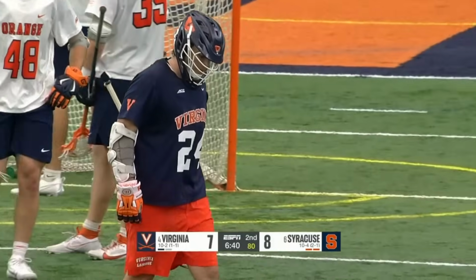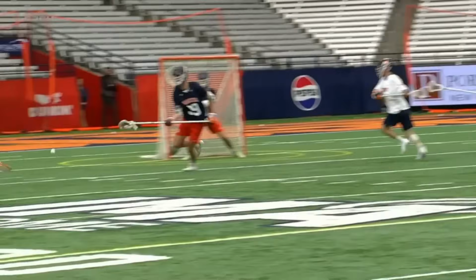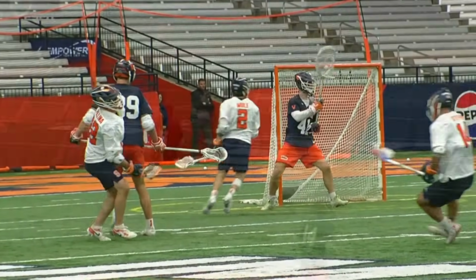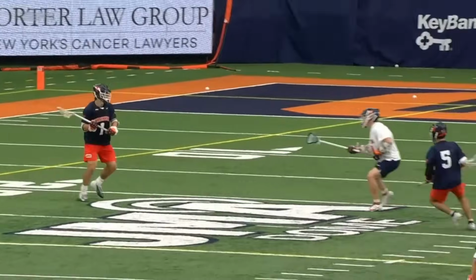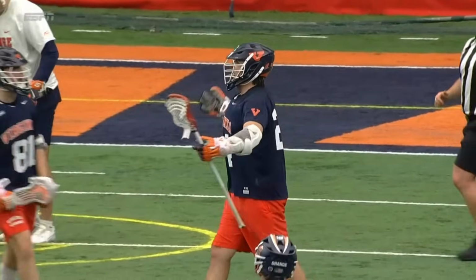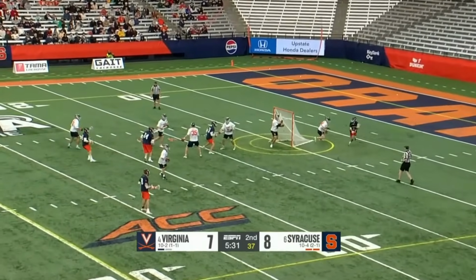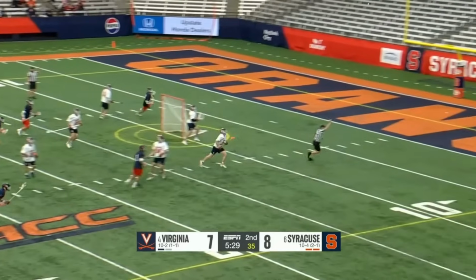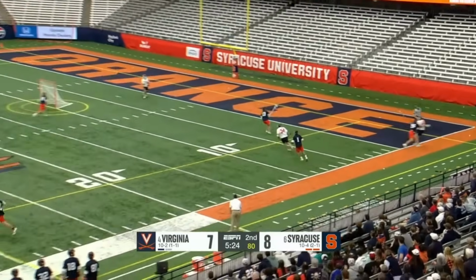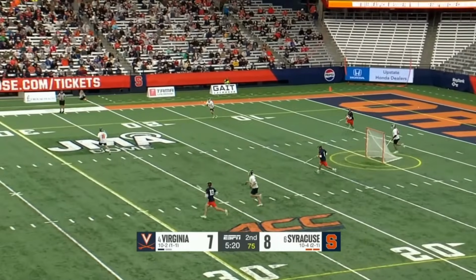When we were talking about the ability of Matthew Nunes and what he brings to the offense, this is an easy save right to his stick. But what he does is he triggers transition. He's such a good passing goalie that it allows the Cavaliers to play in here because he has a short stick. This will be a quick slide by Syracuse. Schellenberger tried to do it himself that time, denied by Mark. Dwan in the corner, and now Mark will start the clear for the Orange.